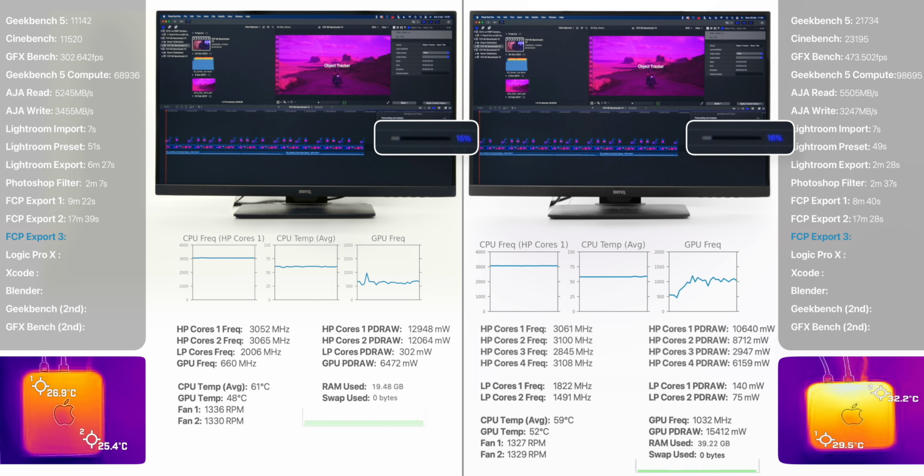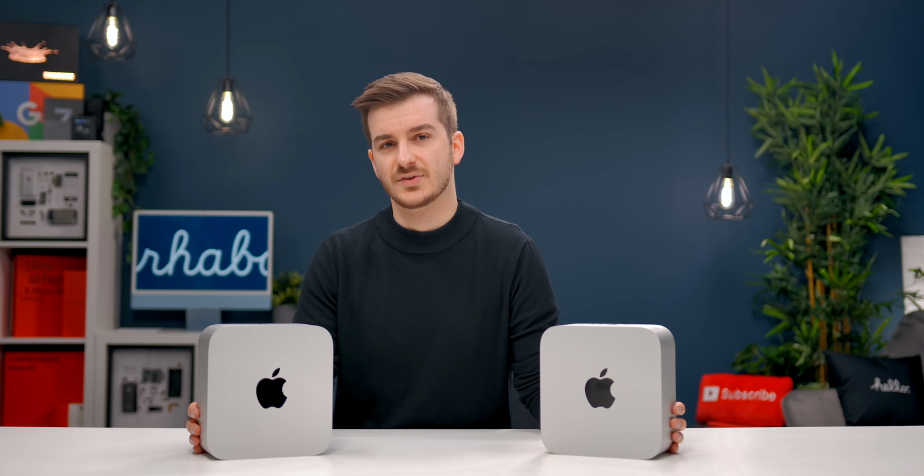Exporting this took a staggering 45 minutes on the M1 Max compared to 39 minutes and 55 seconds on the M1 Ultra, which is sadly only 13% less. So yeah, saving 6 minutes out of a 45-minute project is too little to make a difference. So for video editing right now, the M1 Ultra is just not worth getting.